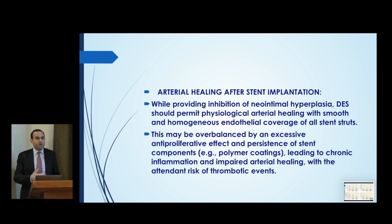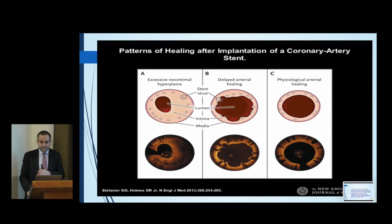Then reports of late stent thrombosis came out in 2006 at the ESC, the European Society of Cardiology. And I remember I was there as a fellow, and drug-eluting stents were all over the news, saying that they are not safe. ABC News, NBC, CBS. It was like putting in a drug-eluting stent was a crime. This changed the duration of dual antiplatelet therapy to 12 months. This was the main thing that led to longer duration of antiplatelet therapy.